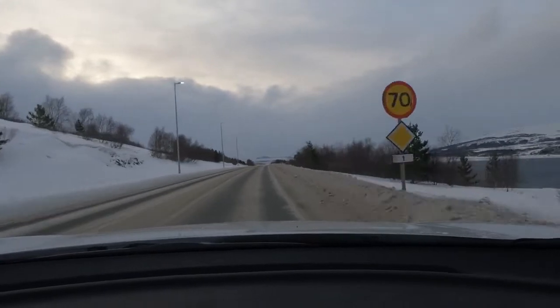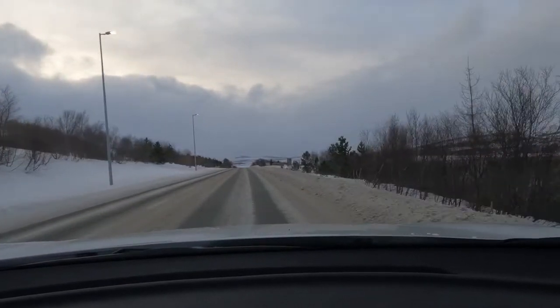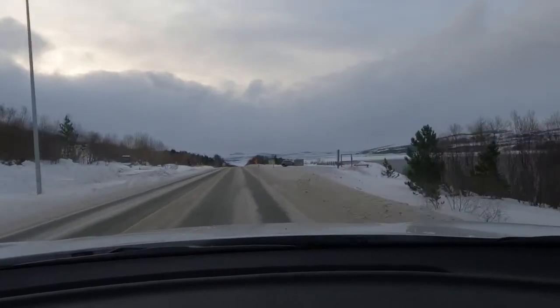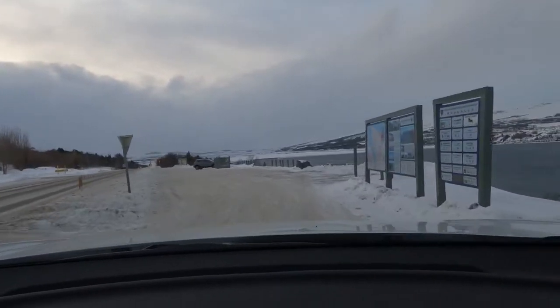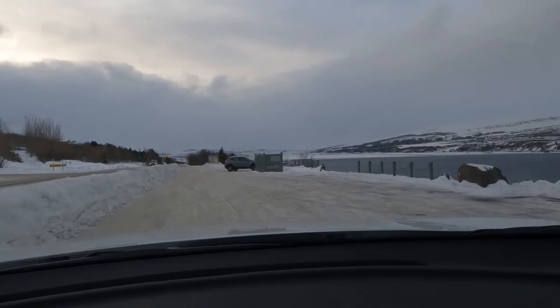Our next stop was the town of Akureyri, the largest town outside of the greater Reykjavik area, situated in the north of the country. On the way there, though, there is a lovely lay-by where you can pull over and see the town from across the water.